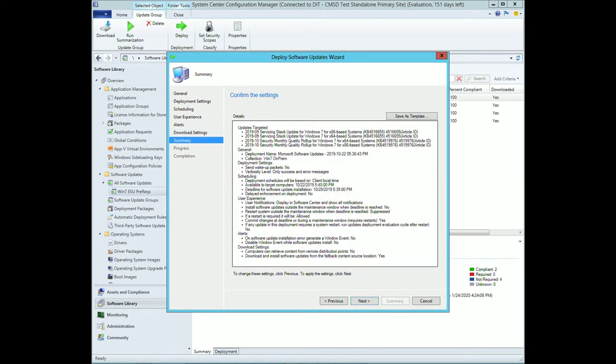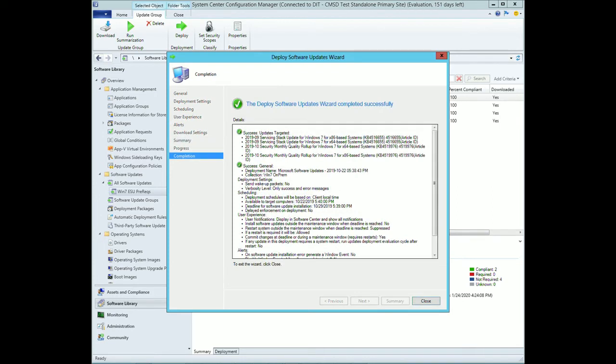And that's going to bring me to the summary. At the top of the summary, you can see the updates that I'm targeting, and you can also see the machine collection that I'm targeting. All I need to do to then deploy those updates to that machine collection is click Next, and the deployment will happen. I'll get status, and I can see that I successfully deployed my required updates to my machine collection. And so now I can go ahead and close this.